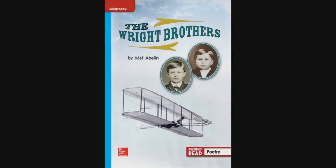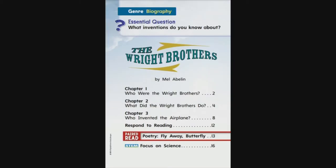The Wright Brothers by Mel Abelin. What inventions do you know about? The Wright Brothers by Mel Abelin. Chapter 1. Who were the Wright Brothers? Chapter 2. What did the Wright Brothers do? Chapter 3. Who invented the airplane?